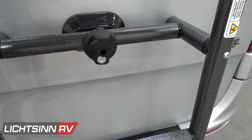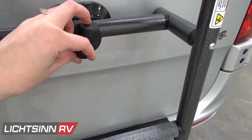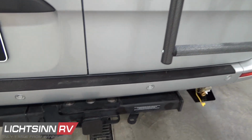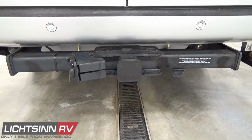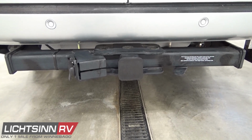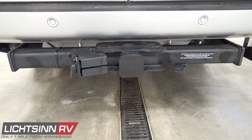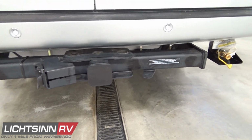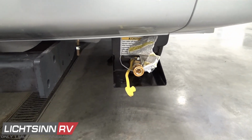This coach is on the upgraded gross vehicle weight rating chassis from Mercedes Benz at 11,030 pounds. So depending upon if you do four-wheel drive, you'll have approximately 2,100 pounds of occupants and cargo carrying capacity. With the two-wheel drive, that then increases to approximately 2,400 pounds of occupants and cargo carrying capacity. Underneath here, you'll see a factory-installed 5,000-pound tow package.